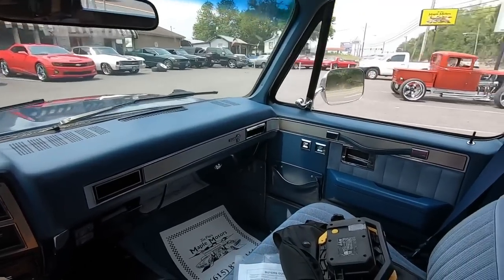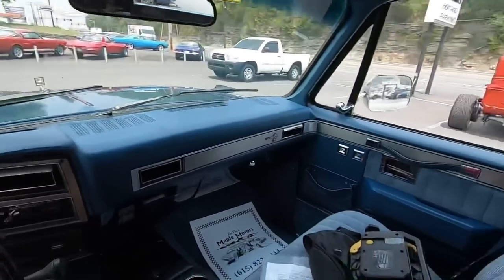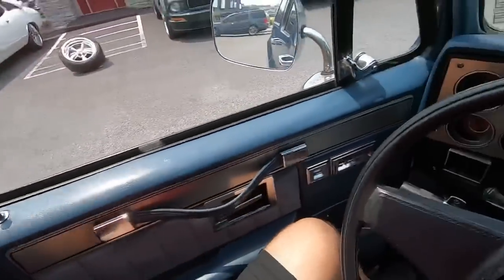There's an SS truck and an old Ford. That thing looks like people threw all kinds of parts at it. That's not for sale. That's a customer's car. Somebody walking around the lot.